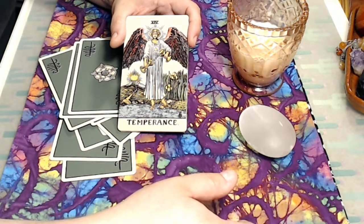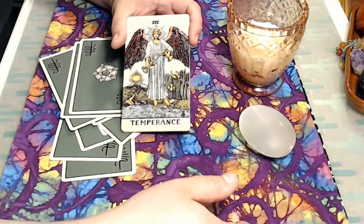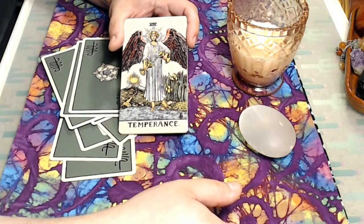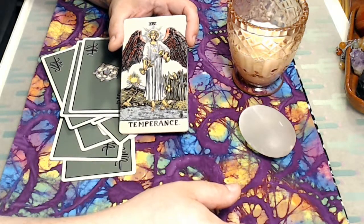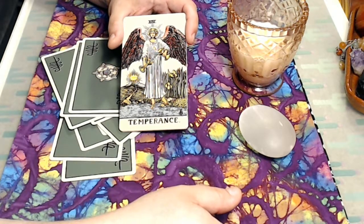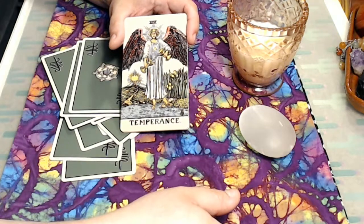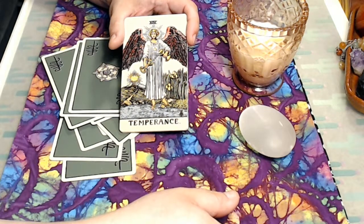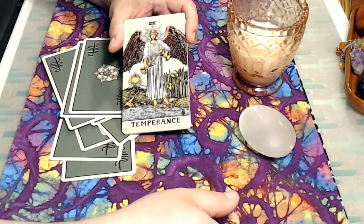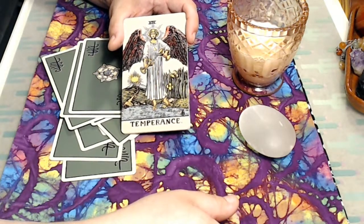Temperance is generally a positive card, but I do get a little salty about it because usually the card is telling me to pump my brakes and I don't really want to. But anyway, specifically, the highest vibration of this card is the endeavor to create an integrated self, blending aspects of oneself for the sake of wholeness of well-being.